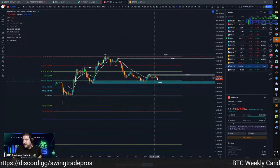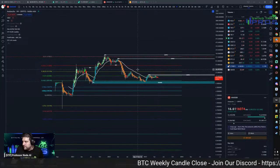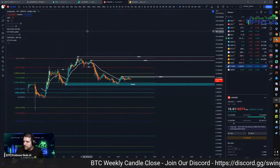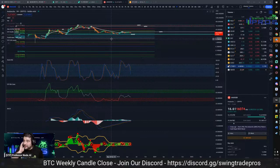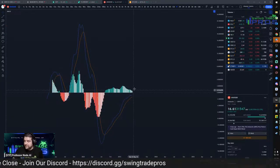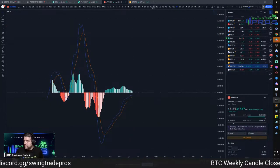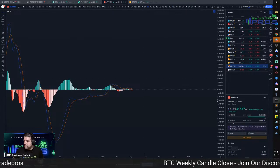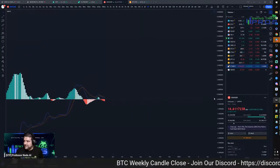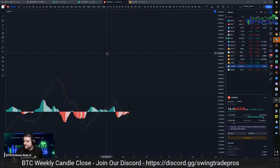So yeah, AVAX not able to get higher than the $20 region so far. Again, weekly stochastics pointing down. You know, momentum kind of not really doing anything here, just not in bullish territory on the weekly chart. 3-day technically is bullish above the zero line here, but we got some more negative momentum coming in.